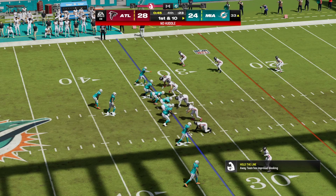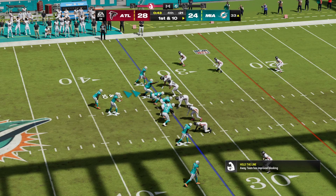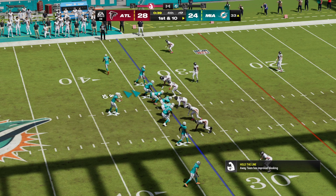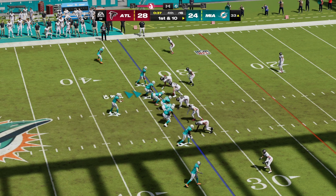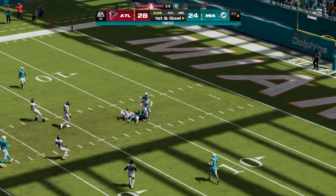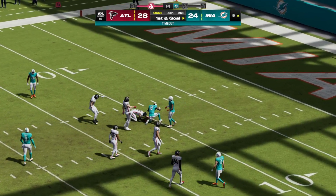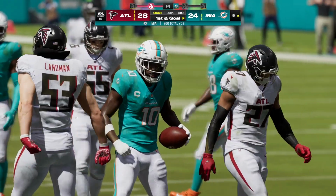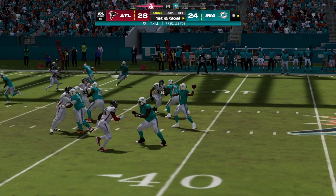Here's first down. Tua. That'll be caught by Hill. Now the Dolphins are going to burn the first of their timeouts as the clock will stop with 33 seconds remaining.